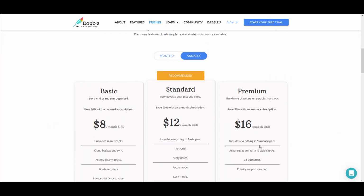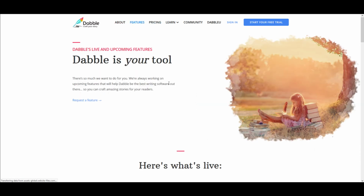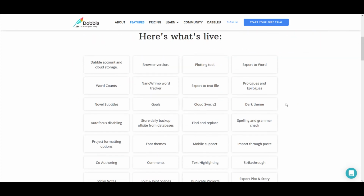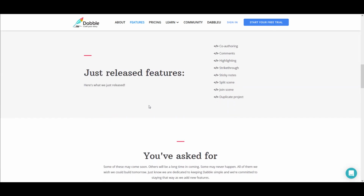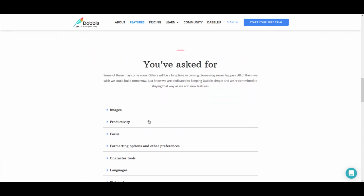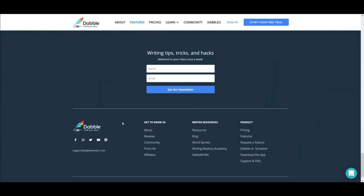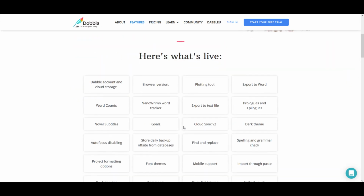So again, the question becomes, why do you need this? Well, you don't need it because again, you can get Scrivener for one-time cost, and you can certainly write a quality piece of work in Microsoft Word, but the difference is it's more specialized. It's more designed for writers. It's more of an authoring platform. What does that mean? Psychologically, it just feels better to write in a platform like this. And so, if you want something that's really tailored for your process, you might find something here that works for you.